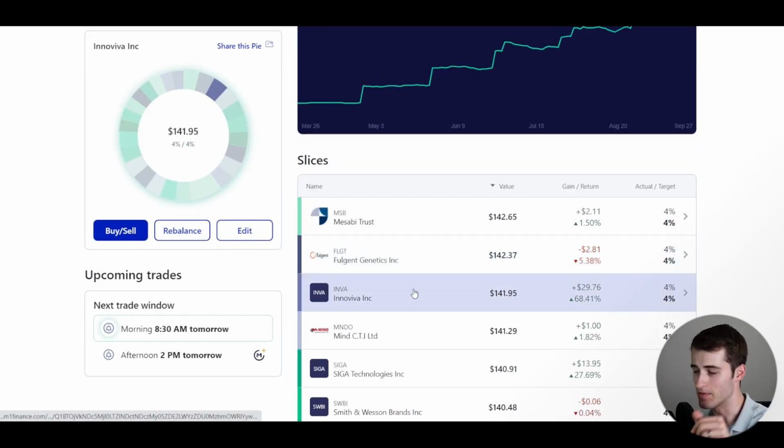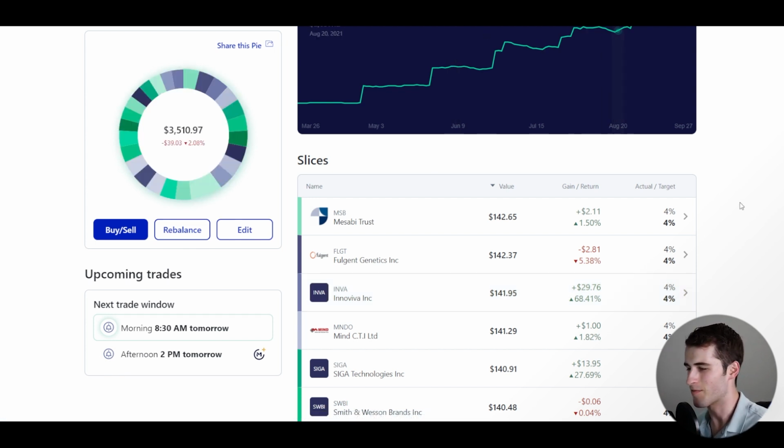I'll include a link to this specific portfolio if you want to use it on M1 Finance. M1 Finance allows you to copy the portfolio, which is a nice little feature too, if you want to share something with your friends, you want to show them what your portfolio is. It's not financial advice by any means. None of my content is, but if you want to use it as a start, you want to adjust the portfolio or do whatever you want, that is there for the taking.